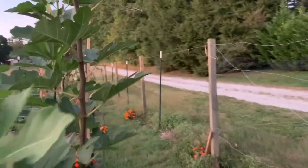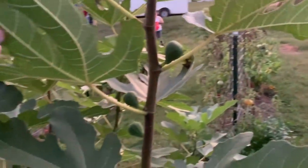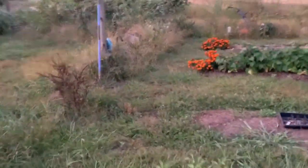And then our figs. Look at our figs, guys. They're not ready yet. Look, more tomatoes here. Look at this. Wow. And here's what I like over here. Look at all this.